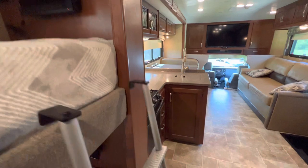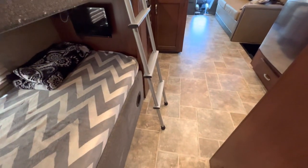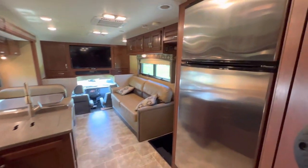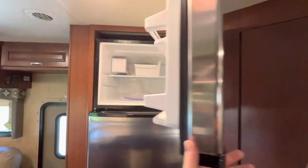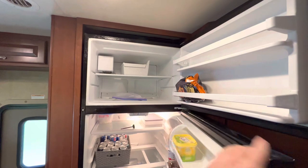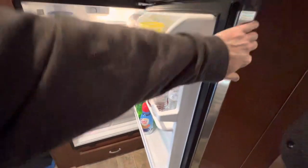Let's set that up. There you go. Refrigerator here is going to be the large 18 cubic foot refrigerator by Whirlpool. Looks like it's got an ice maker. And this is a residential all-electric refrigerator, and you do have an 1800 watt inverter to power the refrigerator when you're driving down the road or if you're boondocking.